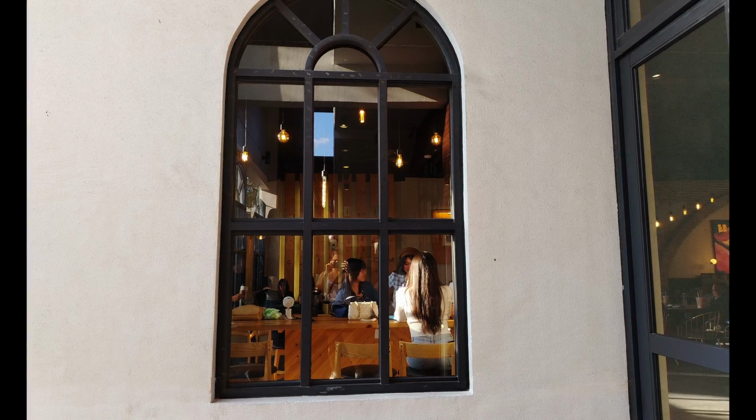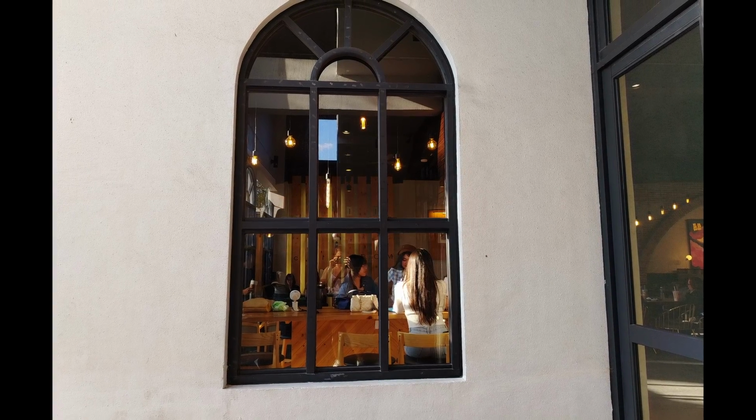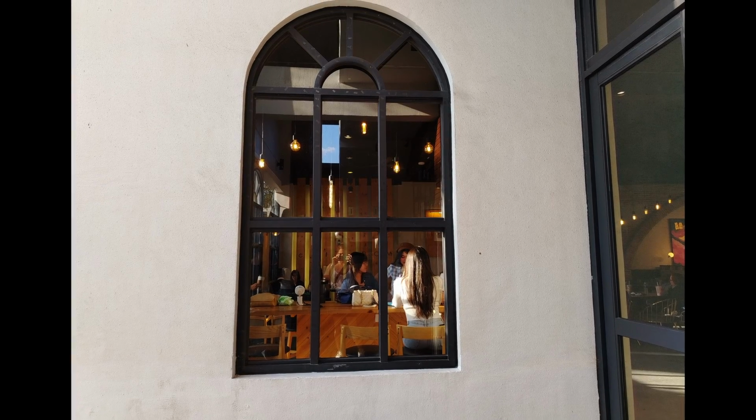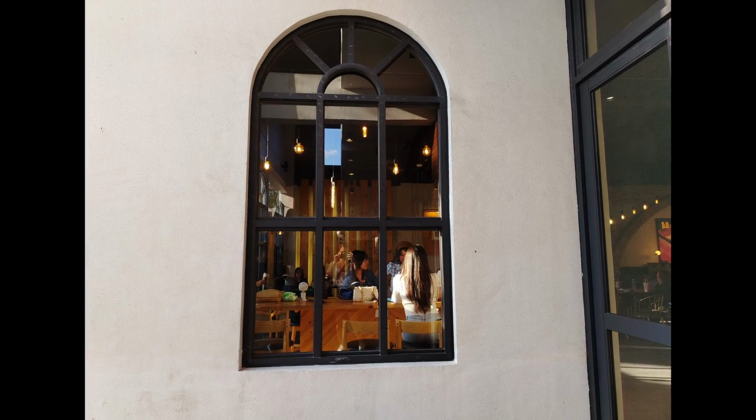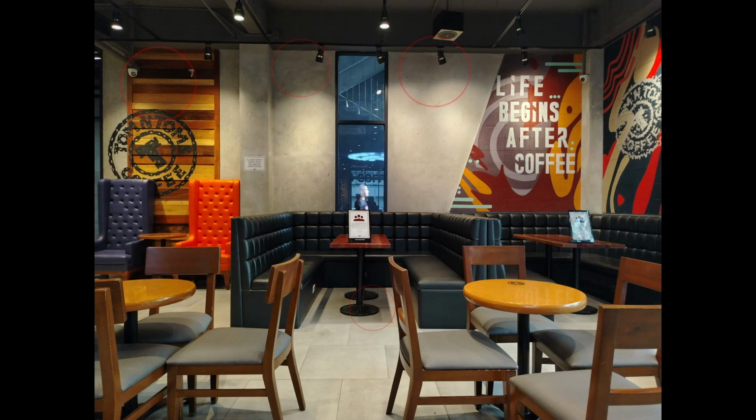Most entry-level smartphones would have difficulty taking clear images behind a window, but this phone didn't struggle at all. Every take we made gave the same results. Taking photos with multiple colors, the images provide good contrast, colors are not overly saturated, and the shadows were perfectly represented in this photo.